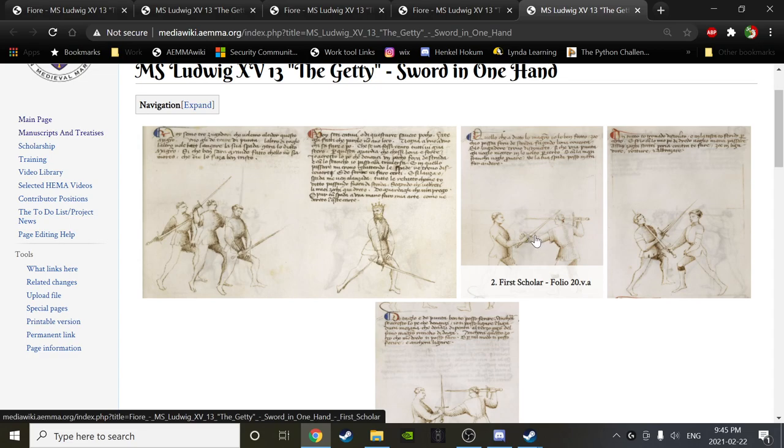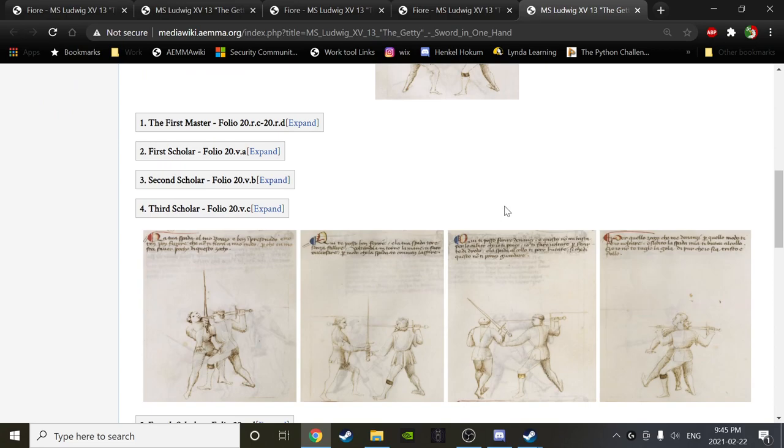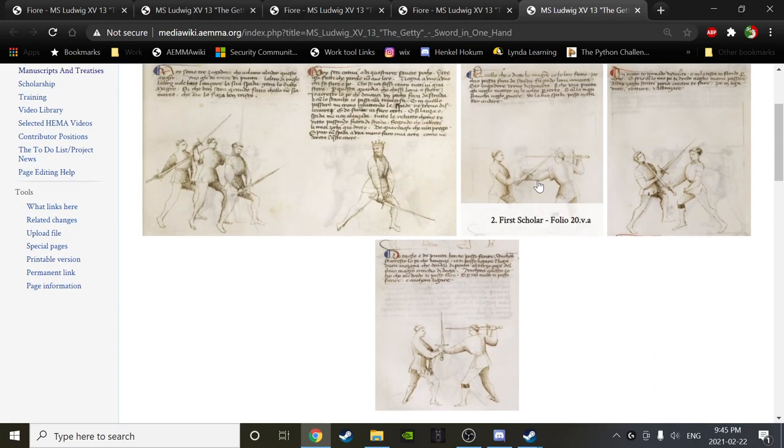That's what we saw with the first scholar, and by and large, all of the other plays in the section are going to follow from a sequence of events similar to what happened here. Okay?